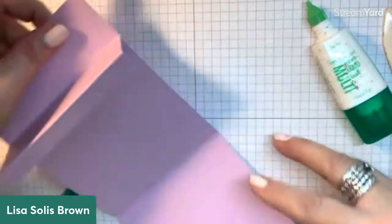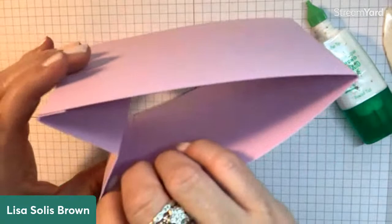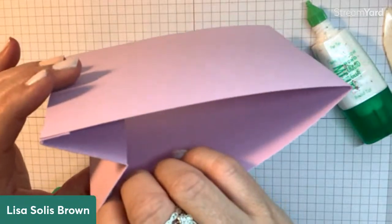Okay. Then we're going to glue this over here on this side. And the mountain is like that and makes that easel. Okay.